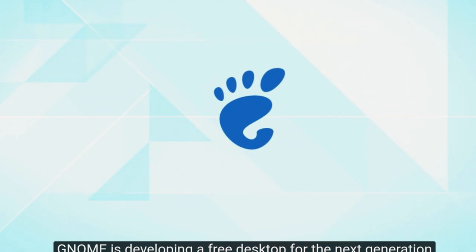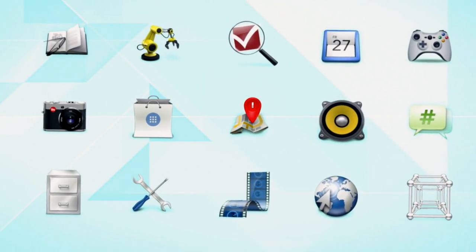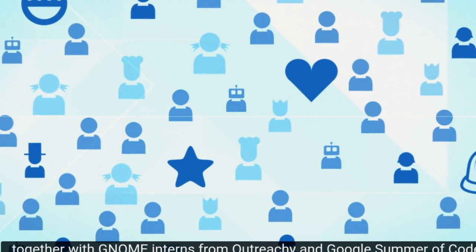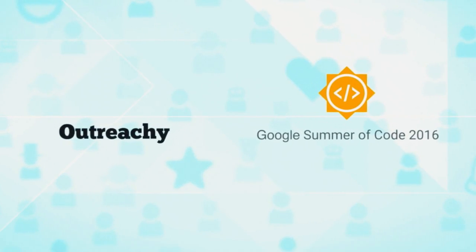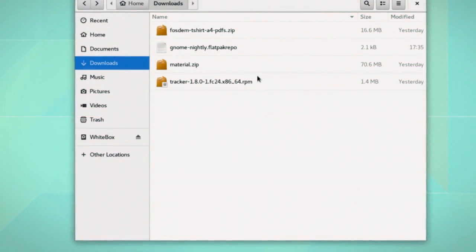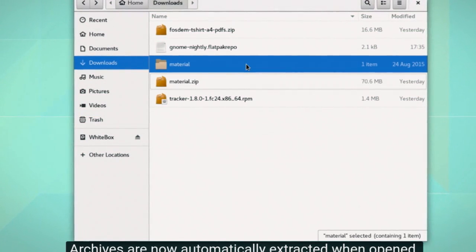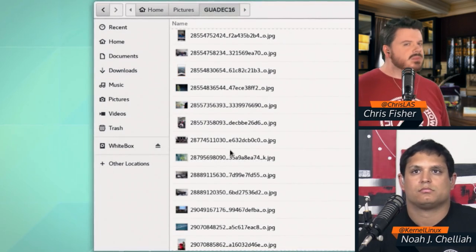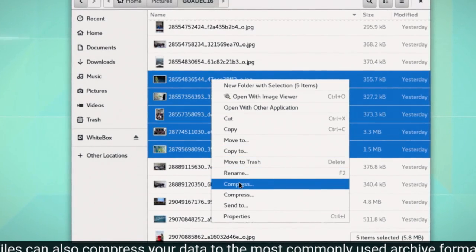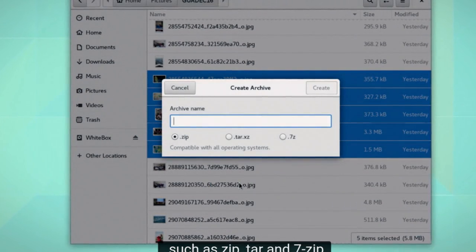GNOME is developing a free desktop for the next generation. It's created by an open community, which provides a simple and beautiful experience for everyone. The application core is continually being improved. Many of the advancements were made by new and longtime contributors alike, together with GNOME interns from Outreachy and Google Summer of Code. Files has seen a lot of new development this cycle. Archives are now automatically extracted when opened. Files can also compress your data to the most commonly used archive formats, such as zip, tar, and 7-zip.